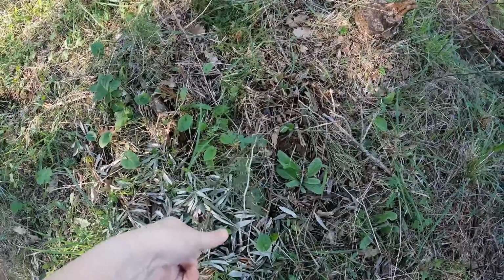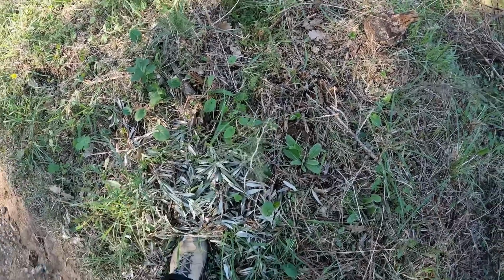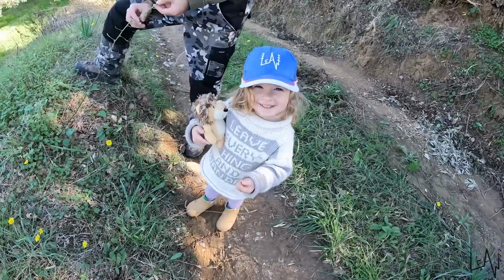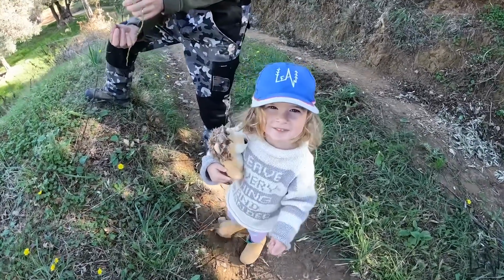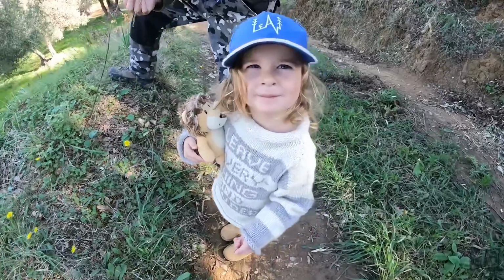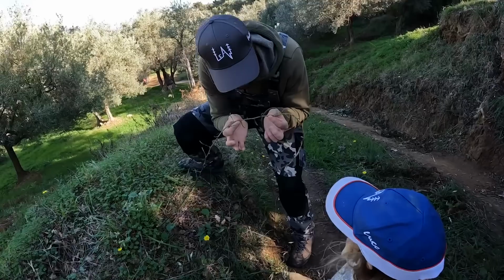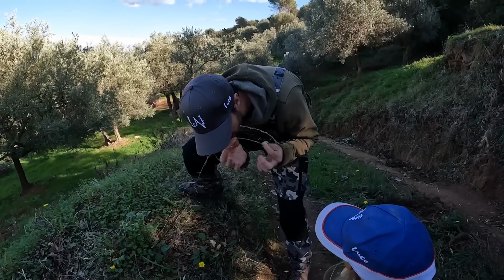Here we have another one. You harvest this part, you pick this part that is very soft, tasty. You like it? Very pretty. Very good, very nice. Very delicious. Thank you. Guarda Luce, guarda.